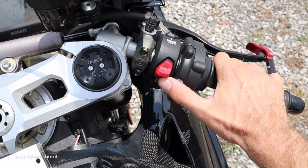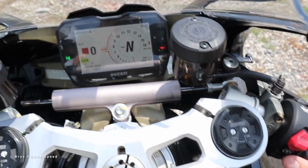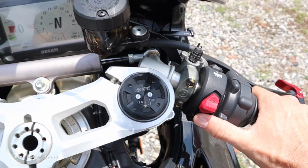But now let's go ahead and fire this up. So we'll put the kill switch in the up position. That reveals the engine start underneath. And as long as we're in neutral, we can bring this to life.